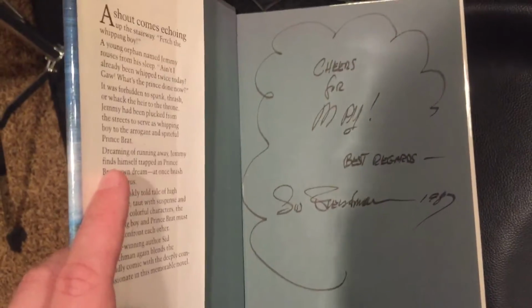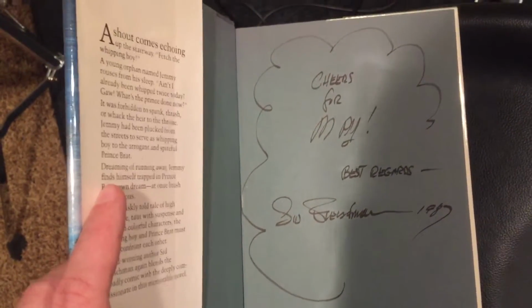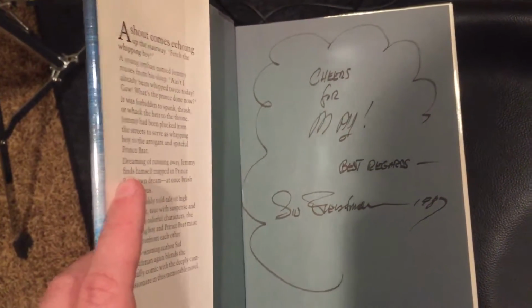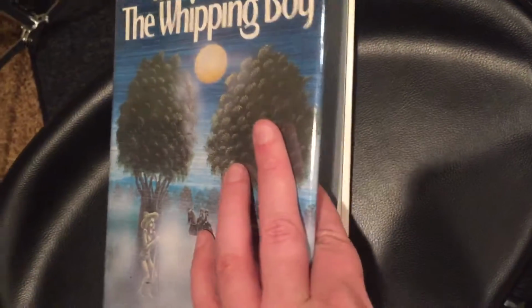Here's a full page end paper inscription by Sid Fleischman in 1987, possibly the original signing. Someone who's kept this book very well. This is a fine copy. Also, Greenwillow books. They were cleaning up in the 80s, and I think they are still around. This is a stated first edition, number line 9 to 1, just as in other Greenwillow books.